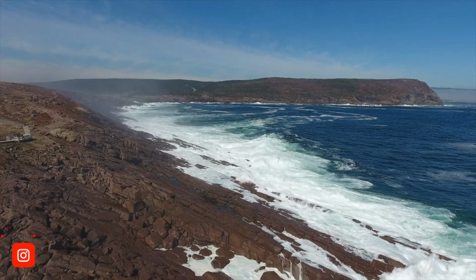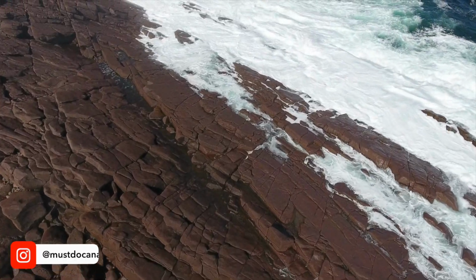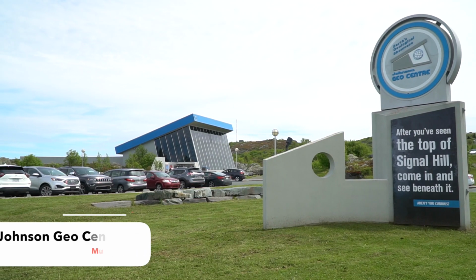And if you want to learn more about the geological importance of Newfoundland and Labrador, you can visit the Johnson Geo Centre located at the bottom of Signal Hill.